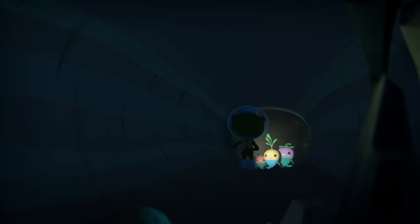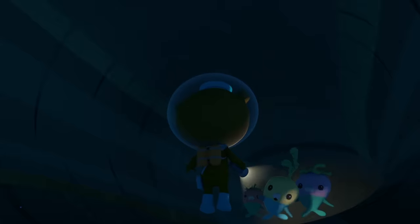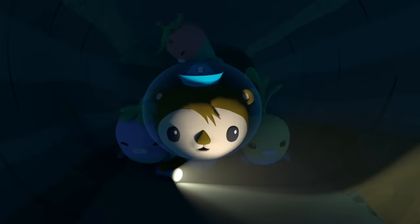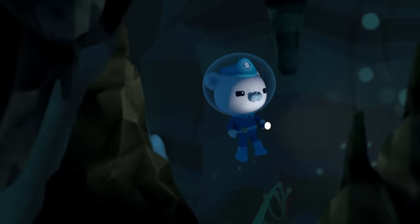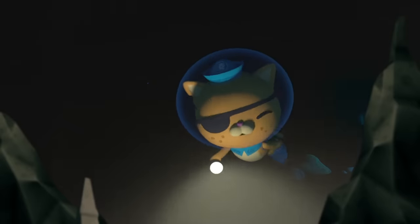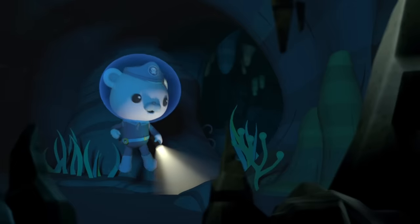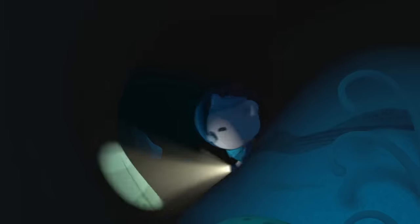Whatever took the fossil is heading this way. Everyone, keep your eyes open for anything that looks... Whoa! What was that? Barnacles to Octonauts. I think I hear something up ahead. I think I hear something too. So do I. Me too. It sounds like it's right around this corner.